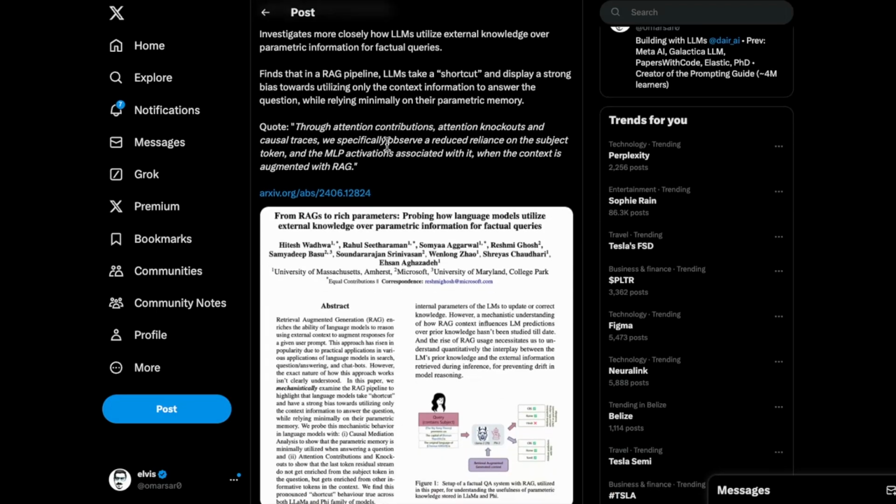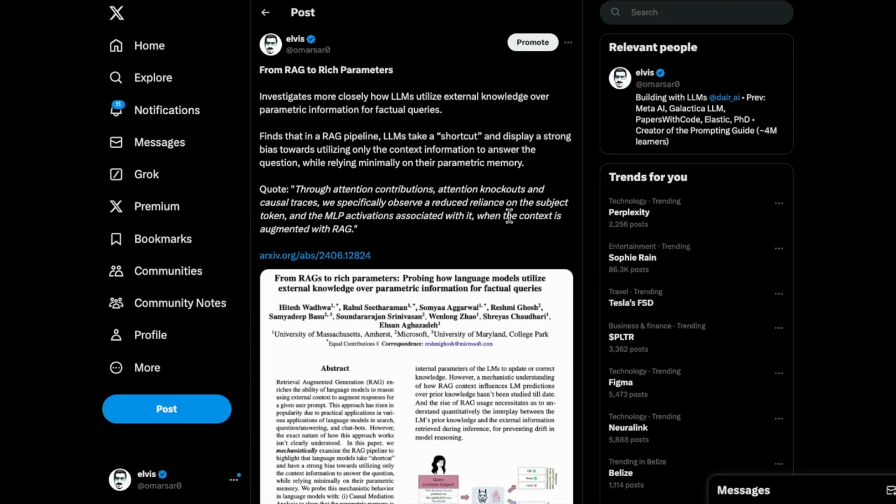Next up, we have this other paper, From RAG to Rich Parameters. This investigates more closely how LLMs utilize external knowledge over parametric information for factual queries. As we know, when we use our RAG system, we're bringing this external information in, right? Is that always beneficial? The question is important to ask because it's not always beneficial. And what they find is that in a RAG pipeline, LLMs take a shortcut and display a strong bias towards utilizing only the contextual information to answer the question while relying minimally on their parametric memories.